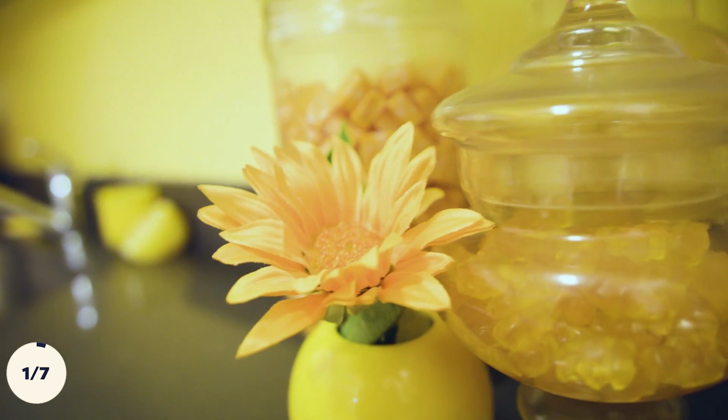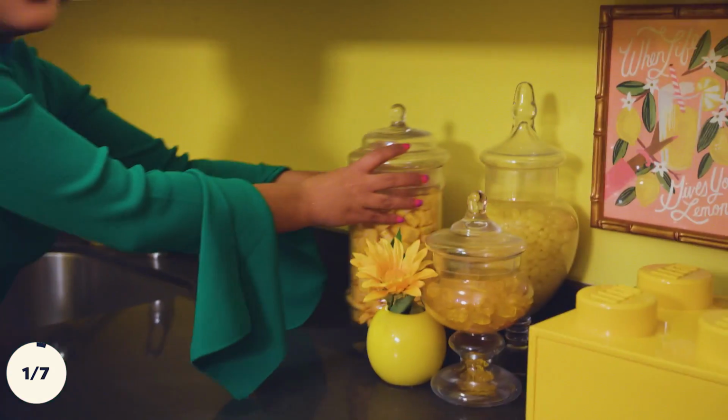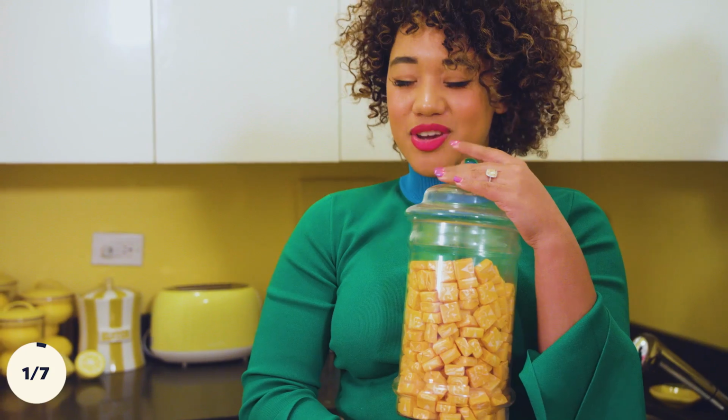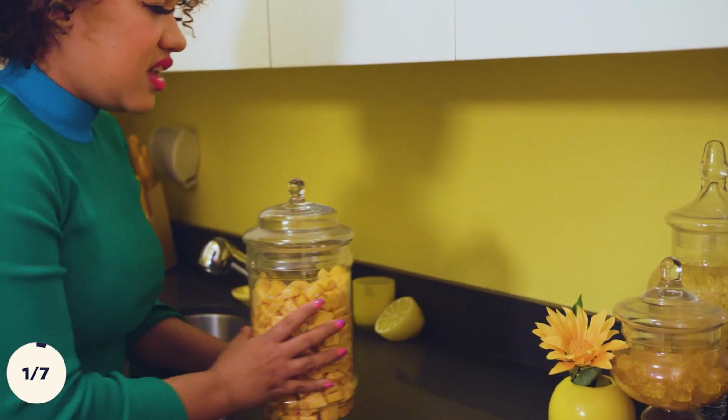I have yellow candy, which, did you know that you can actually buy only yellow Starbursts, but these are not, it's important to note, these are not lemon Starbursts because those are disgusting. This is mango Starburst, which is so much yummier and still fits with the color scheme. So you don't have to sacrifice and get gross candy just to make it match your kitchen.